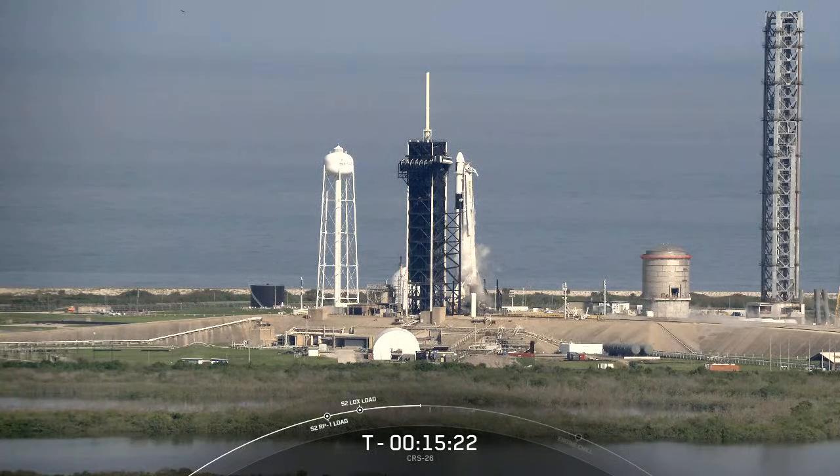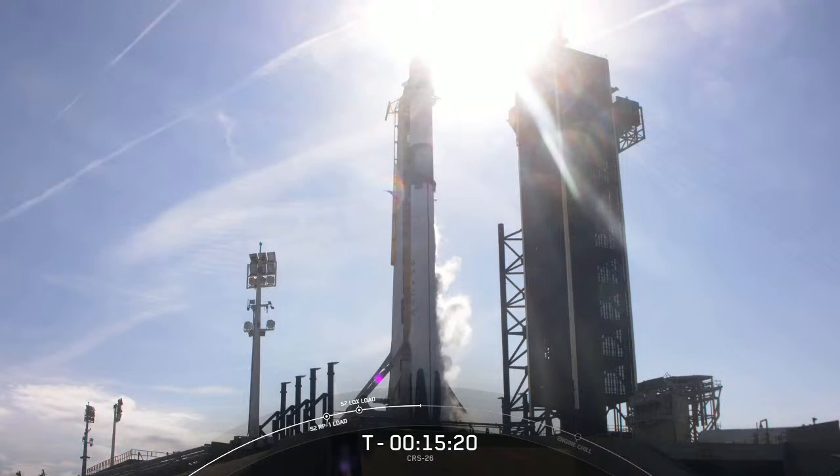Now we have an instantaneous launch opportunity at 2:20 and 43 seconds Eastern Time if we want to dock with the International Space Station tomorrow morning. For more on that, let's head over to Sandra Jones in Houston.